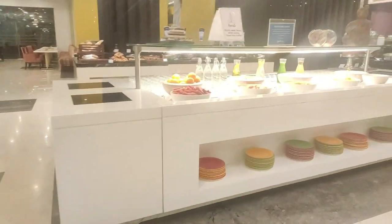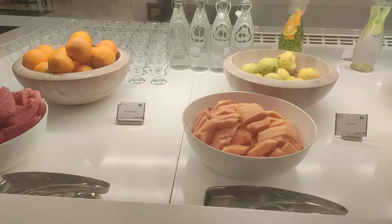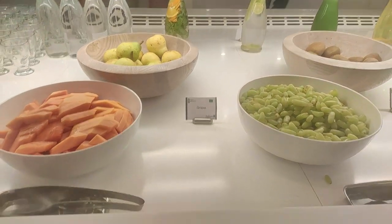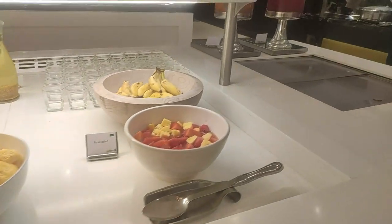Let's move towards the fruit section. Many options available here. This is watermelon. Then we have papaya. On the other side, peach, grapes, kiwi, banana.